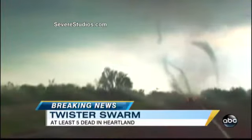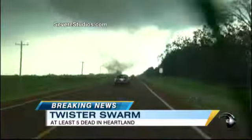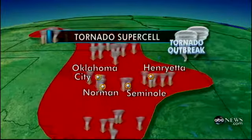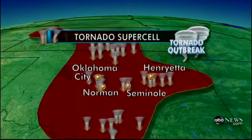Look at the multiple vortices. This is a violent tornado. That's a strong tornado. Watch it, watch it. We're fine, we're fine, we're fine. Experts believe that this string of tornadoes, one with rotating winds estimated at 150 miles an hour, could be part of a supercell storm that ran 150 miles across the state.